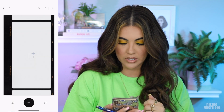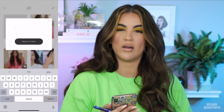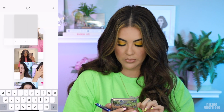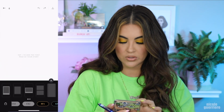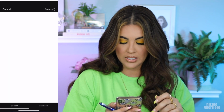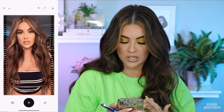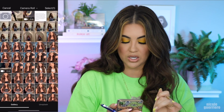If you want to see how it looks, this is how you can get your stories to look like you have a Polaroid on your story, or the ones that I use that look like film strips. Hold on, I'll show you the film strip one, which is FF1. I use this one a lot. What I like about it is that you can put your photo in and then arrange it how you like. And also if you add a video in here and your video is kind of short, you can loop it. So if you have a 3-second video, you can make it a 15-second video so you can add music to it.